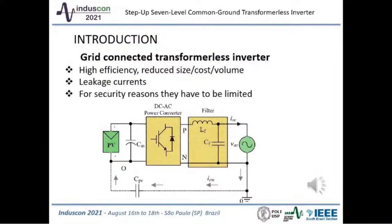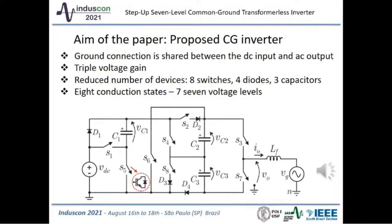Grid-connected transformerless inverter is an attractive solution since it presents high efficiency, reduced size, cost, and volume. However, it can present leakage currents that circulate through the parasitic capacitance. For safety reasons, they have to be limited. The aim of this paper is to propose a common ground inverter where the ground connection is shared between the DC input and AC output, so a constant common mode voltage is achieved and leakage currents are theoretically eliminated. The other advantages are triple voltage gain, reduced number of devices, and 8 conduction states.